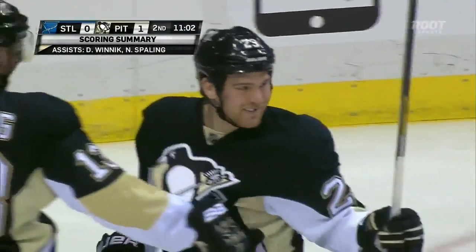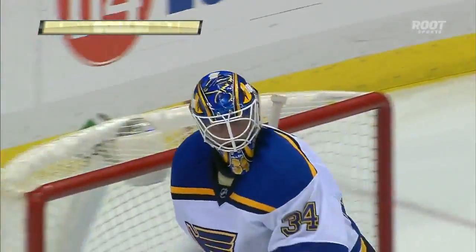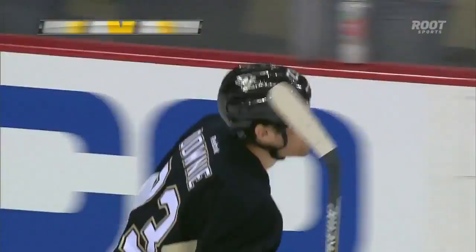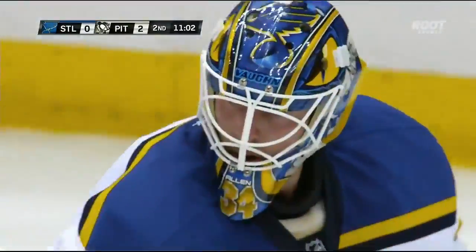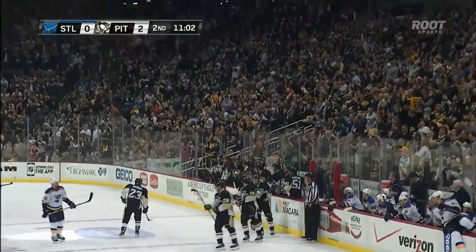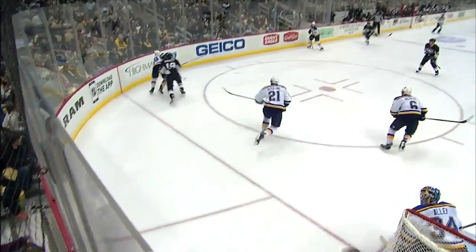Yes, it went underneath the right pad, and he swept it underneath himself, Allen did, and he swept the puck right into the net. And the Penguins strike for another one really quickly to make it 2-0. Steve Downey right on the doorstep gets the goal. Well, he's got great hands, and he may have elevated this puck when he turned it to the forehand.